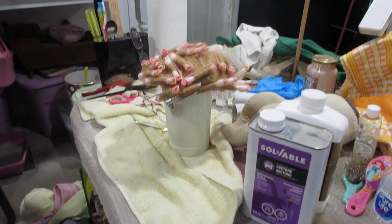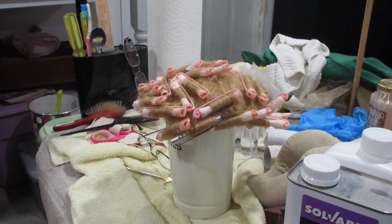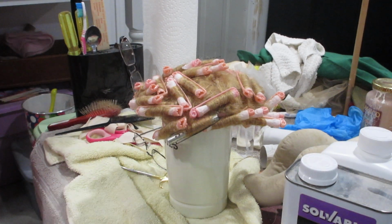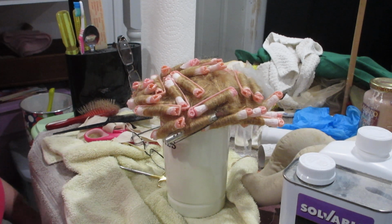There is my wig. And I'm going to tell you right now, I didn't think I was going to have enough hair to curl with. And I do. And it worked out pretty nice. And I'm pretty pleased with it.